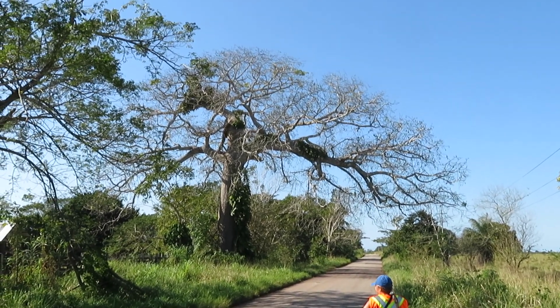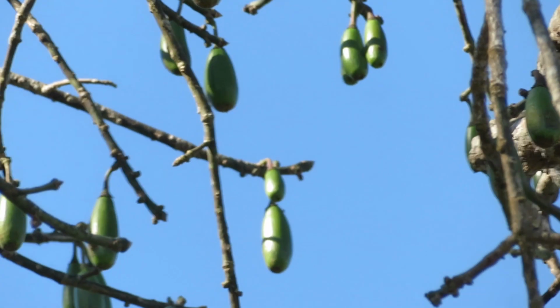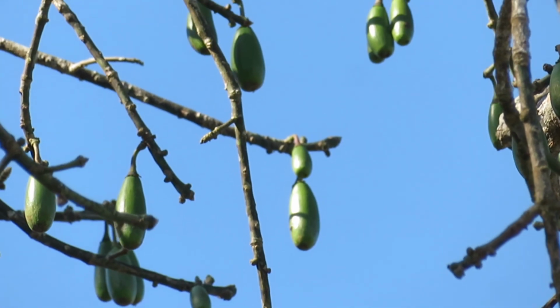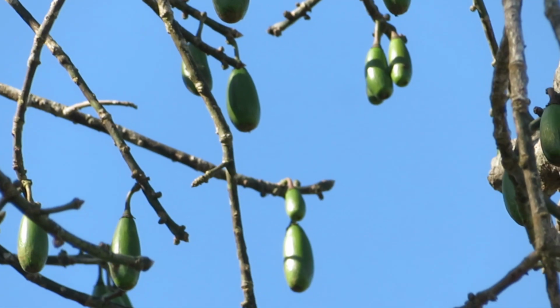I mean, look at this tree. So we noticed there's some kind of fruit on that tree. We just don't know what it is. If you know this kind of fruit, let me know what it is in the comments.